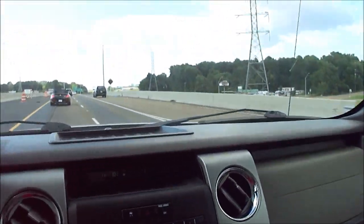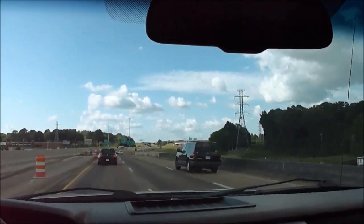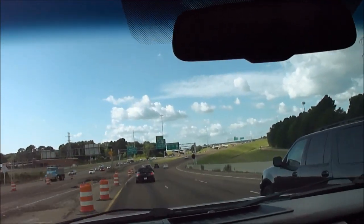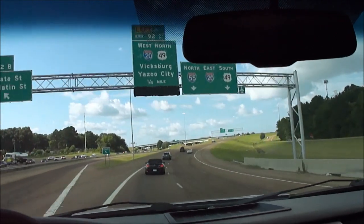Showed you no cracks in the dash. We did put a new windshield in it too when we first got it, so new windshield, all that's good on it. If you have any questions about the truck, give me a call. If you want to make an offer, give me a call.